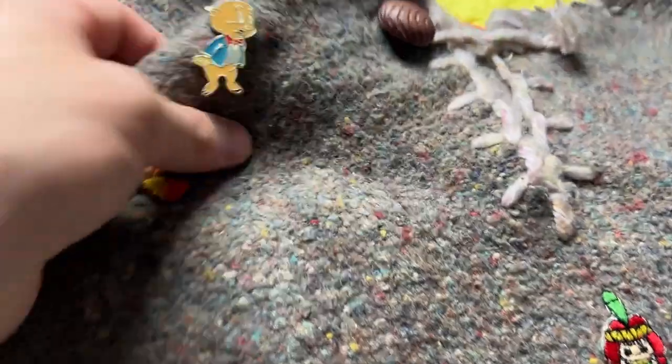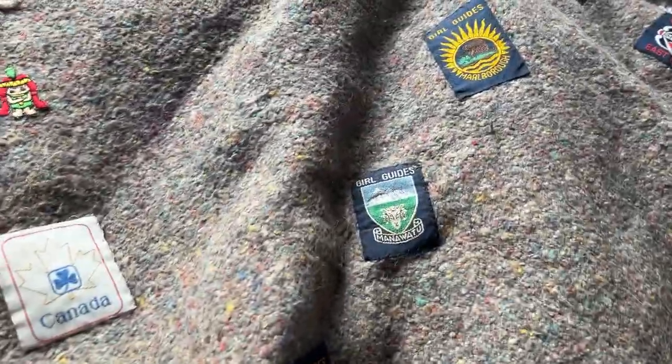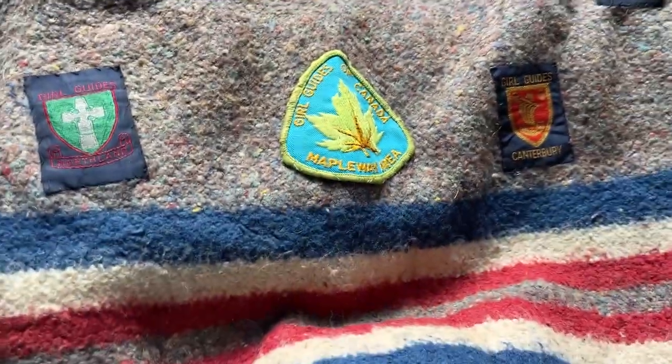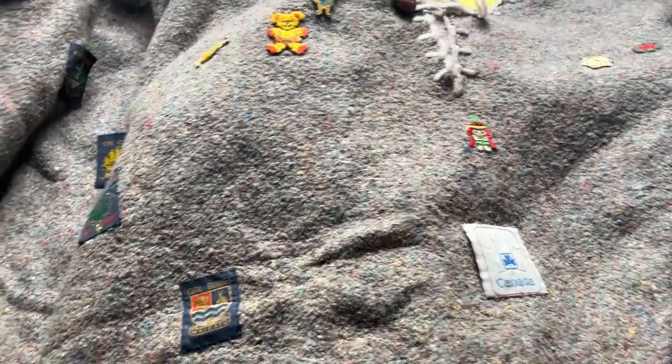Absolutely redonkadonk. I have no idea what to price this at, but a lot more work is needed on this piece. And this is the other side of that thing. Look at this guy, epic. Absolutely crazy. Like I said, not sure what sort of monetary value, if any, this has. I'm sure it's got something, but it's freaking cool.